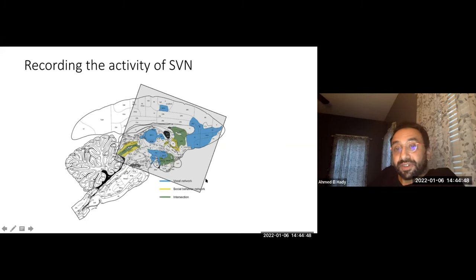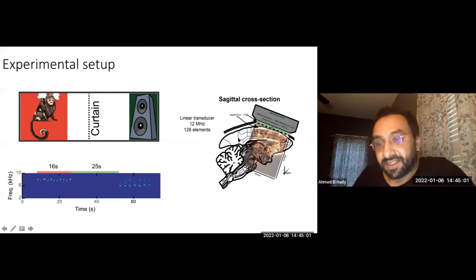So to record the activity from all these brain areas simultaneously, as I mentioned, the only possible technique that we can use is the functional ultrasound imaging. Let me go into the experimental design. On the right side, we are looking at the sagittal cross-section, the exact plane that I just showed where the brain areas are. And this is the position of the ultrasound probe, and there is some ultrasonic gel.